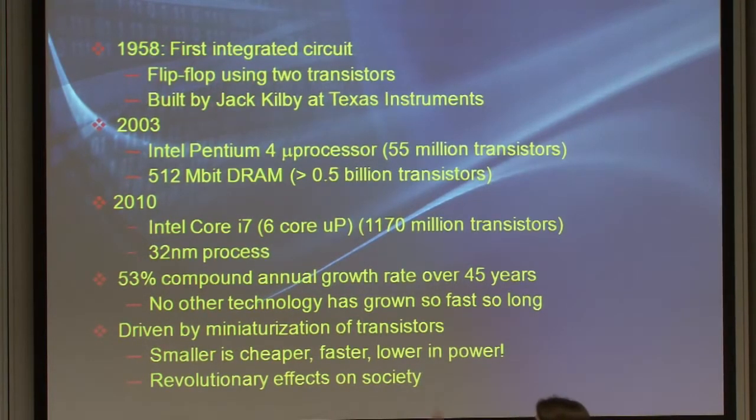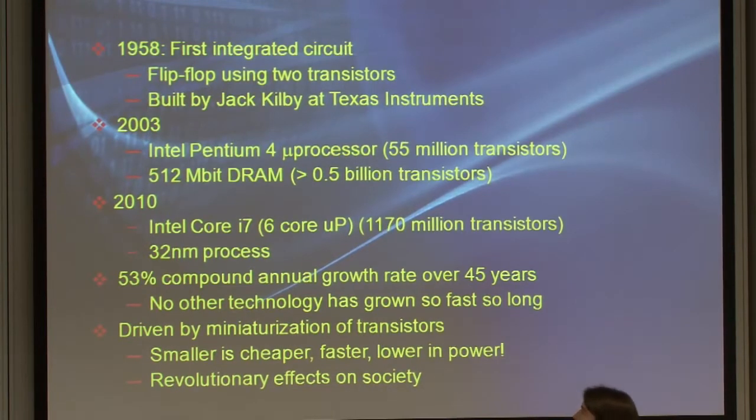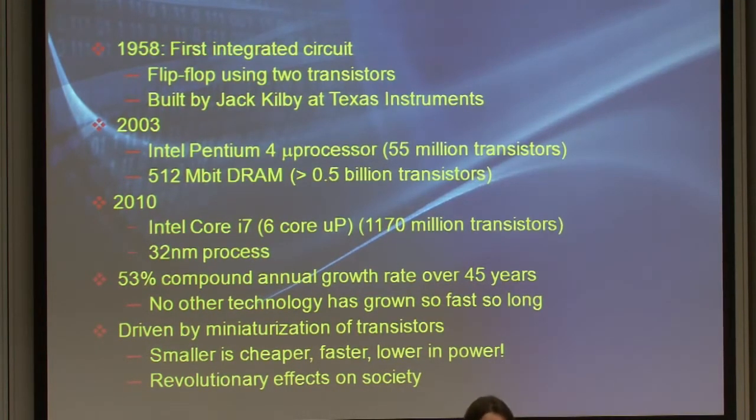But last year, the Intel Core i7, which has 6 cores, had 1,170 million transistors on it. And that's why we can do so many cool things. So back in 2003, things were not as cool as they are today. So basically, we've seen about 50% growth over the last 45 years in the amount of transistors that we can fit on a single integrated circuit.